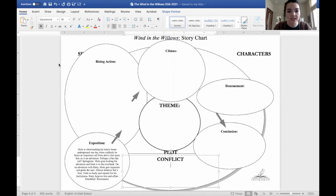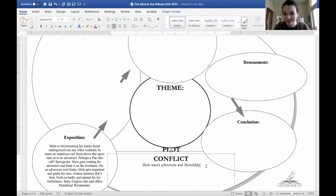What does Mole want most at the beginning of the story? What does he want? And what does he lack? Okay, he wants adventure. Is that the only thing he wants? He wants friends. Okay, so Mole wants adventure and friendship. Okay, why can't he have that? Oh, good, very good, Mary. He wants to belong somewhere. Absolutely. Why can't he have it? What's in his way? Because of spring cleaning. Okay, he lives alone.